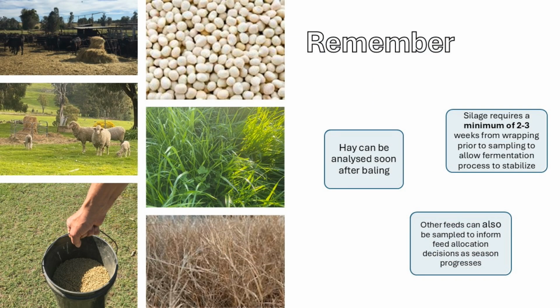Remember, hay can be sampled and sent for analysis straight away after baling. Silage relies on fermentation to preserve the feed, and the process takes a minimum of 2 to 3 weeks to drop the pH and stabilize. So samples must only be taken at least 2 to 3 weeks after baling.